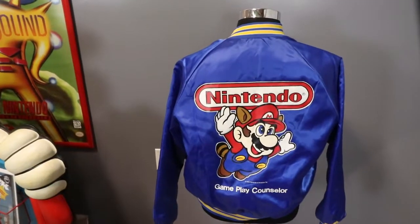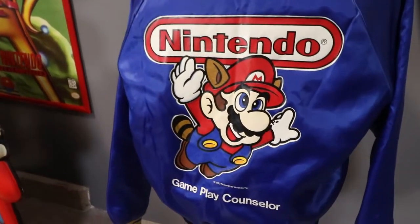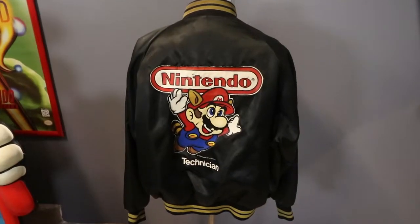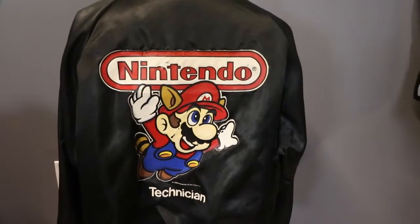After retiring this gray jacket, Nintendo offered prints in other colorways and textures counselors could purchase for $35 each, like this blue Mario 3 jacket or this black Link jacket. They also allowed jackets to be ordered by other departments, an example being shown here, a jacket from a Nintendo hardware technician. So let's get down to how you can spot a real jacket.